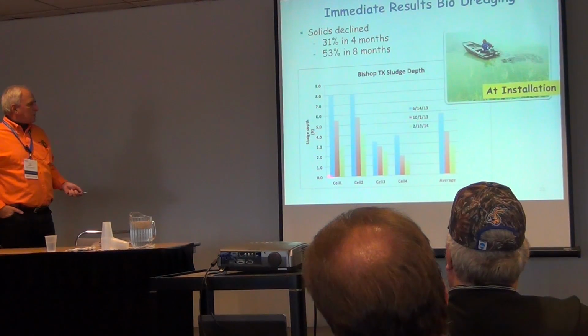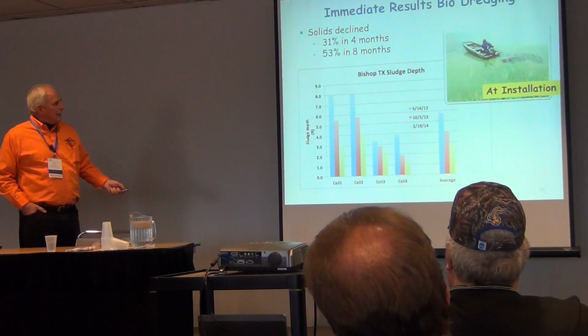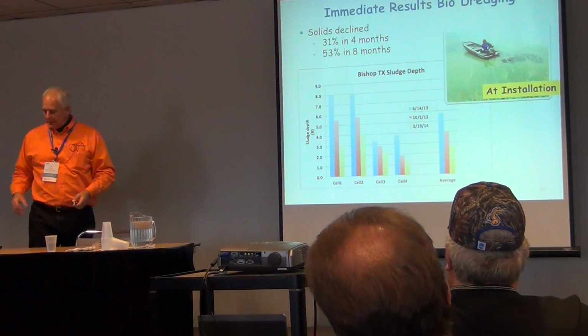So here, there's four cells. The first 2 are deep and narrow, but they had 8 feet of sludge in there. And as you can see, the sludge came down in all of these. And this is the average. So this got almost a third of it in the first 4 months, and a little over half of it in the first 8 months.